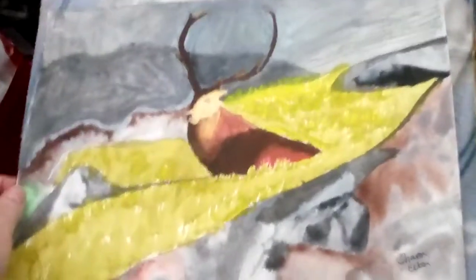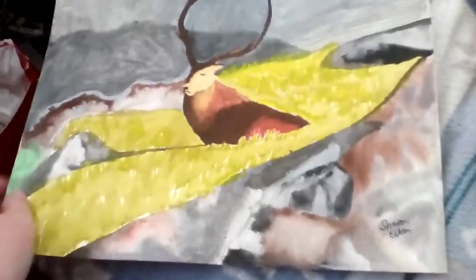And this is another stag. This one's just called Stag. So he's good, yeah. The background could do with some work, but he's not so bad. And that's those ones.